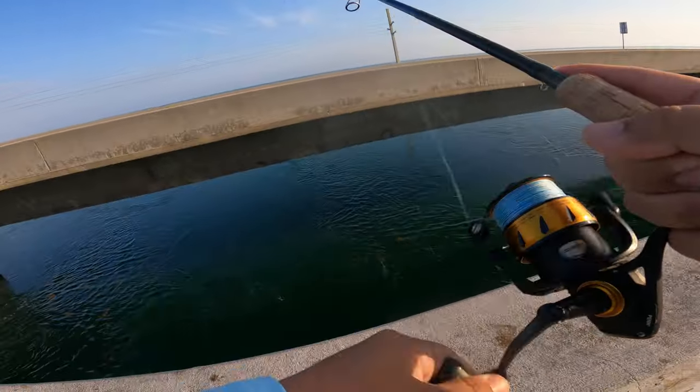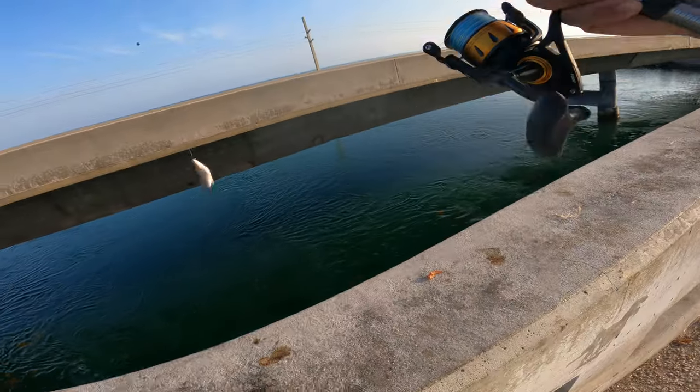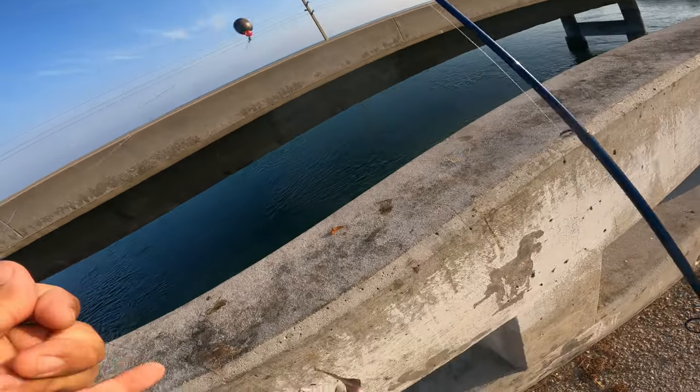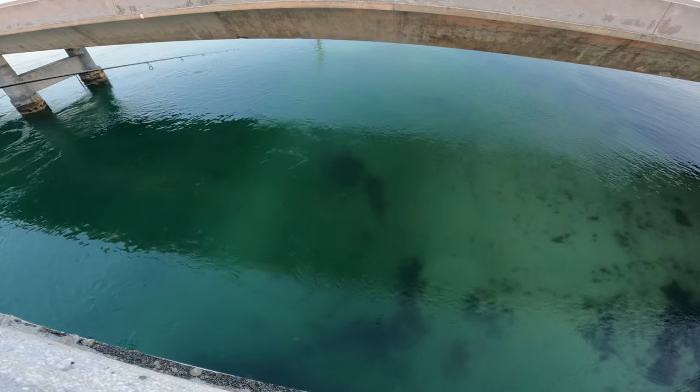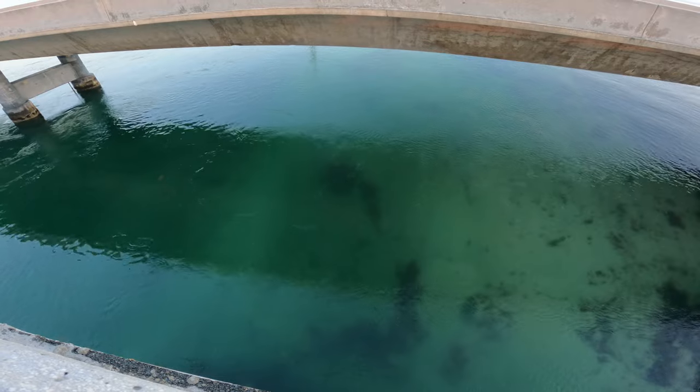Feels a little bit better. Still pretty small. Oh, another little mangrove. He's looking at it. Oh, look, you see him? Yes. He went for it.